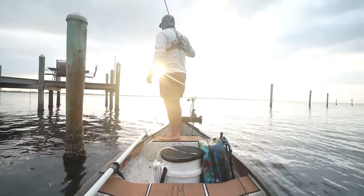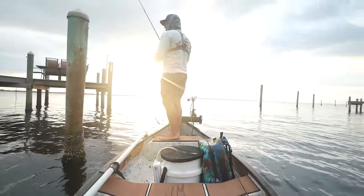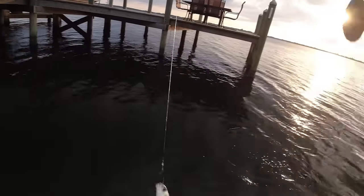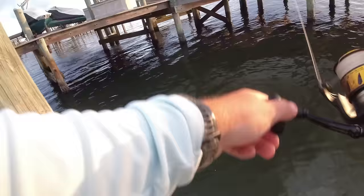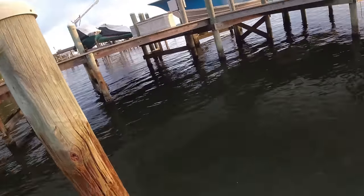All right, we're tarpon fishing early in the morning. It's 7:45. We got some live mullet in the bucket, as well as some live croakers. Tell you guys about them later, but right now I'm gonna focus on getting a tarpon before I do any sort of intro, because they're eating pretty aggressively. I don't think he does. He's freaked out though.